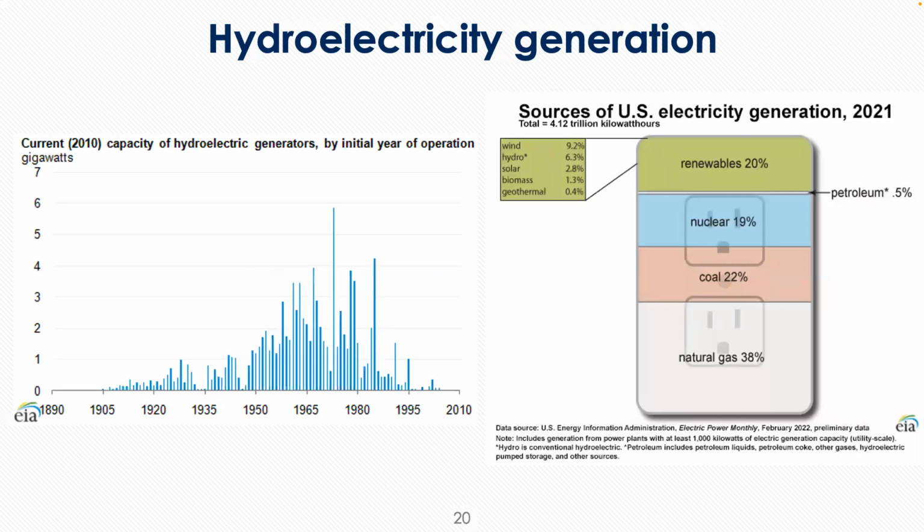So this is a similar chart to the one from before, looking at when power generation assets were being installed. This is in the US, when hydro capacity has been added into the system. And you can see this peak here in the 50s, 60s, 70s. And why is it that we haven't added much hydro resources since then?